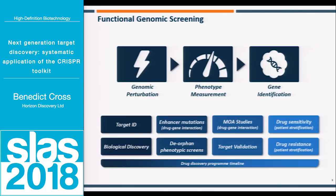So functional genomic screening, which is going to be the main focus of what I'll talk about today, is an extraordinarily powerful technology and has been for many years, but with CRISPR coming on board, it's really changed the kind of quality and the properties of the sorts of data that you're able to generate on a very, very large scale. So in essence, this is about linking genotype to phenotype on a very large scale, potentially up to the whole genome level. So you can ask the question, how does gene X, gene Y, and all the way up to gene 20,000 influence any disease physiology that you're really interested in studying?